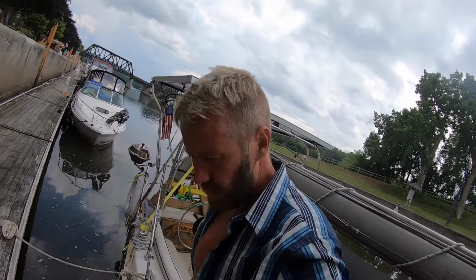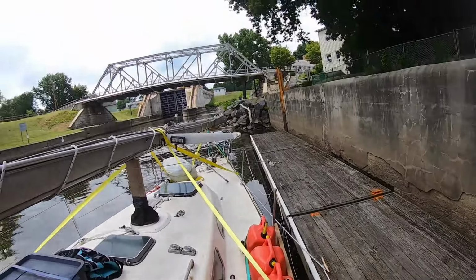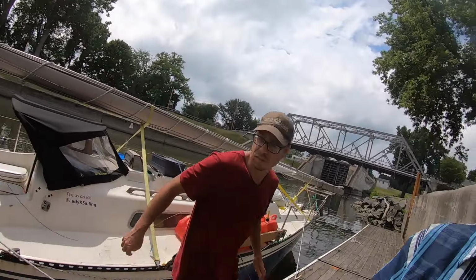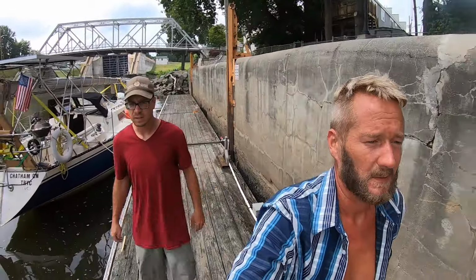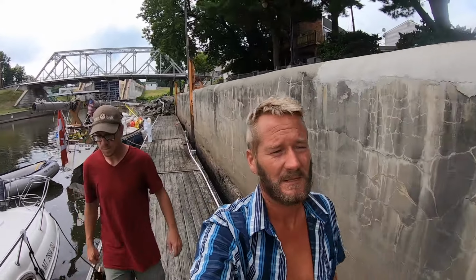Woo! We did stern, spring, and then bow, just because there's a huge blow coming tonight and we don't want to get rocked by it. So, LA, what'd you think of your first lock? That was something. It was an experience. It was pretty easy though. Yeah. Went well. Yeah, we didn't crash this time.